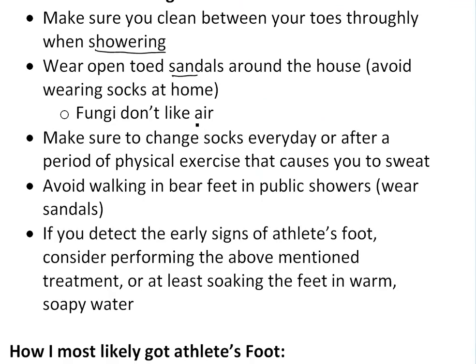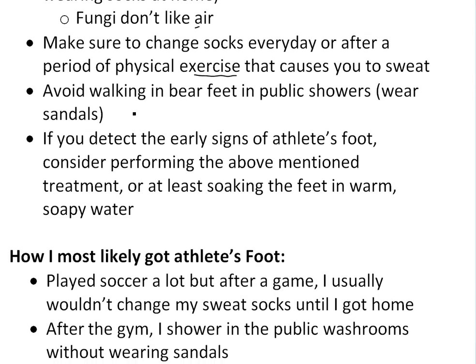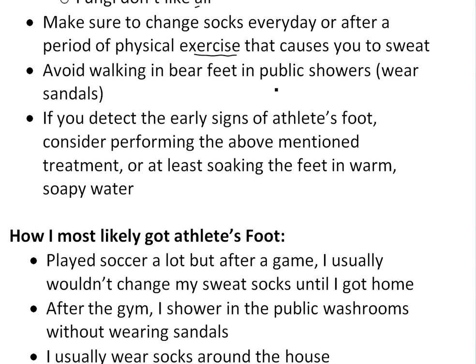And also make sure to change socks every day because you always have bacteria in there, and you make sure they're clean. Especially after a period of physical exercise, going to the gym or playing soccer where you sweat, you should always change them. And also avoid walking in bare feet in public showers. Wear sandals. This one is important. This is actually one of the reasons I probably got it.